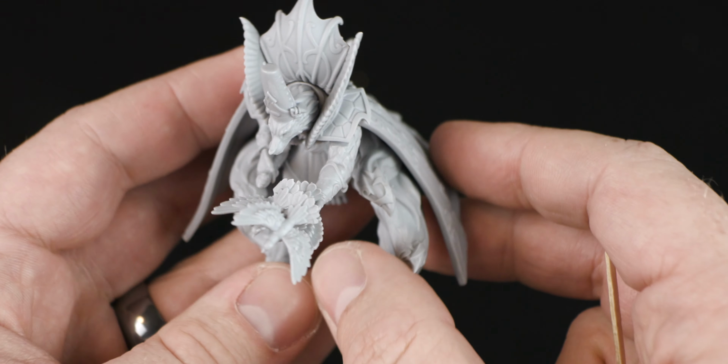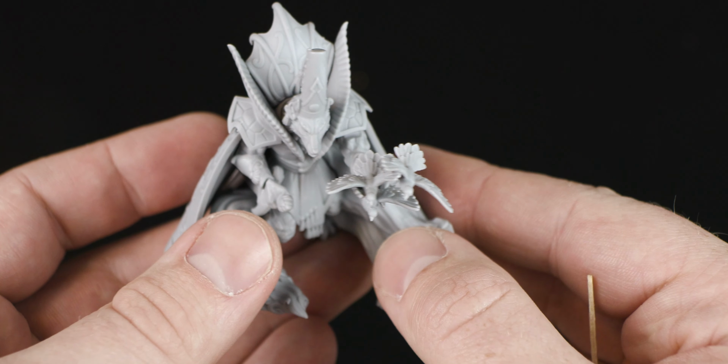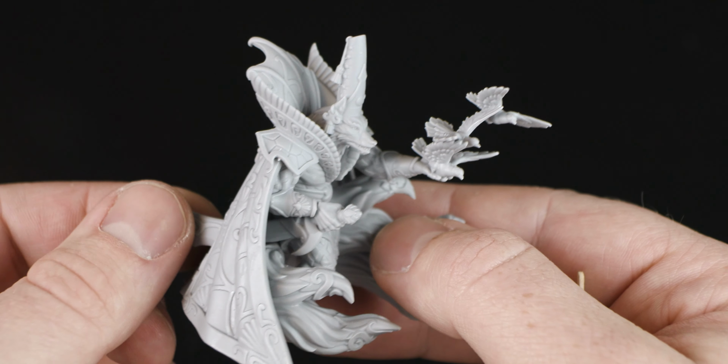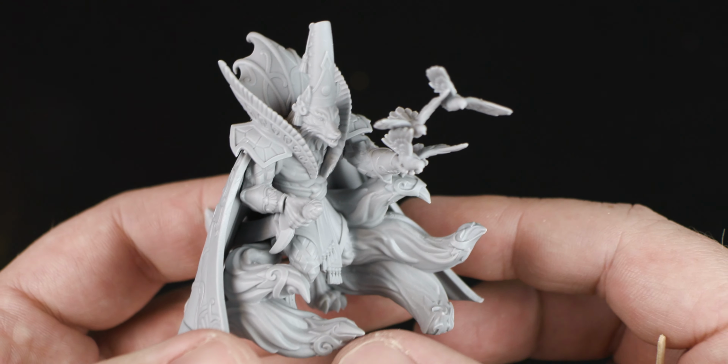This is pretty big. So they come with round bases, but I didn't put them on the bases, and they all stand on their own just fine, though when you're playing the game, you'd want them on a base. I don't know if the rules require anything like that, but you just don't want them toppling over.